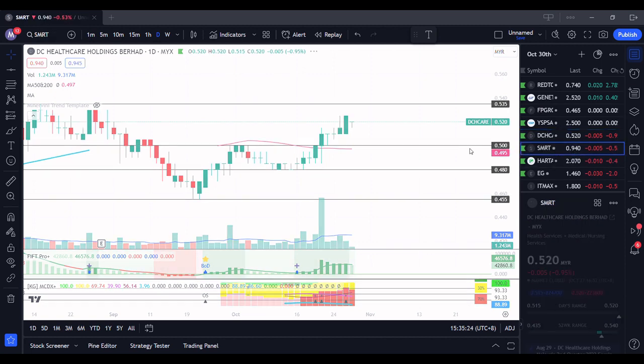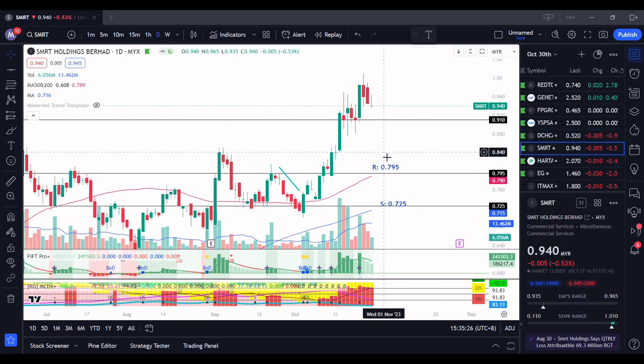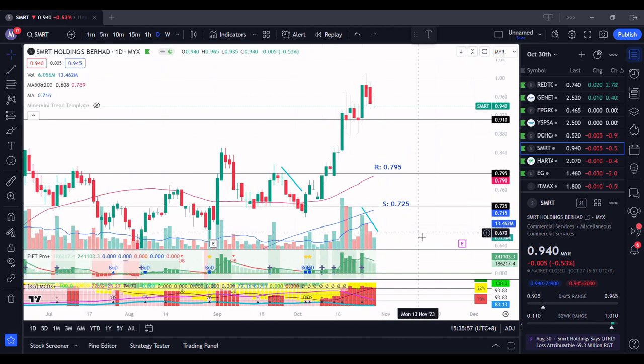Okay, next SMRT. I think this is one of the heroic stocks of the year. Whatever the market condition is, still able to outperform lah. Okay, even though you can see there are two red candles, you need to take note that the red candles have been of lower volume compared to the breakout candle. Okay, so it looks like a healthy pullback to me. For SMRT, what's interesting to me is this is kind of textbook lah. Okay, if you look at this, volume is reducing, and here is also going lower.